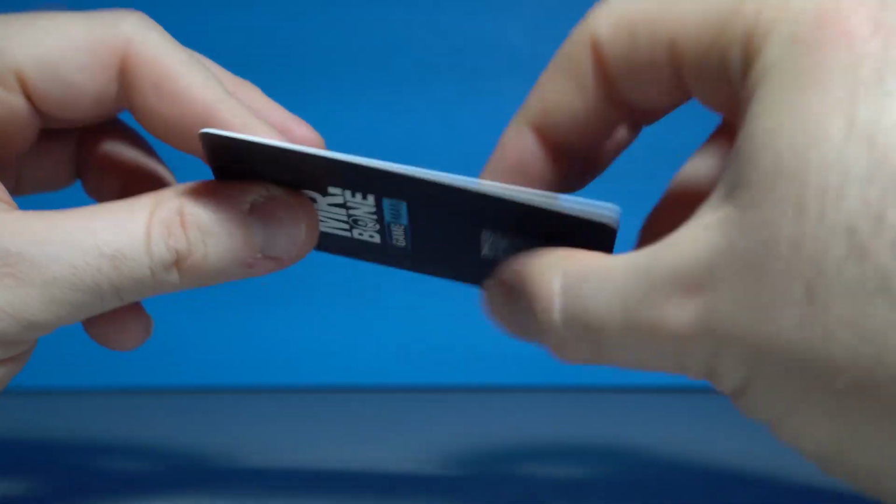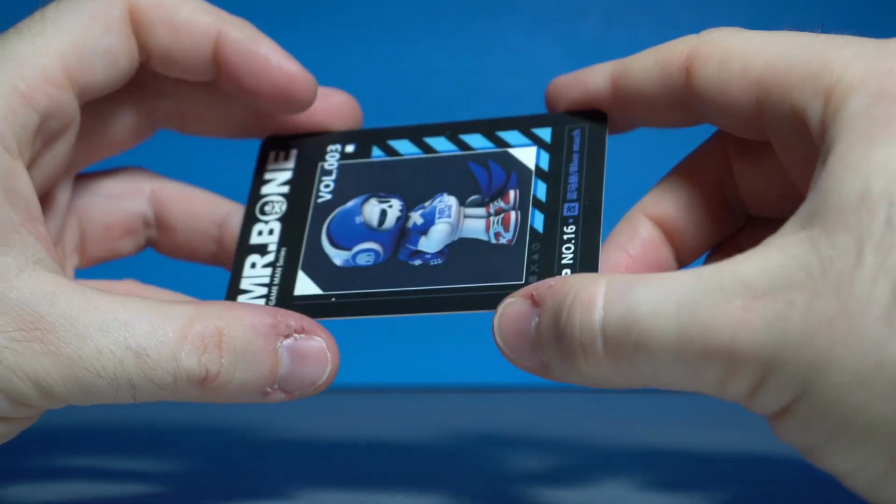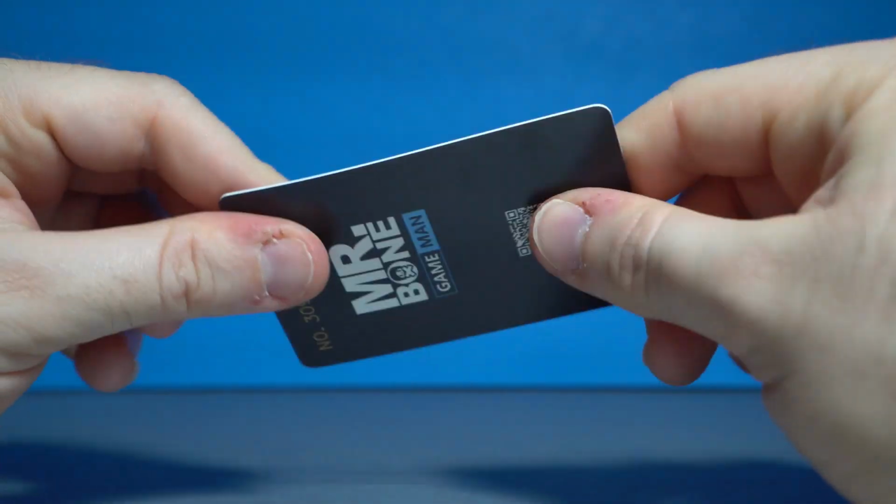I actually like this card a lot. It's got a nice card quality to it. It's not like someone gives you their business card, that thing will tear in a second. This thing's got some heft to it, almost like a credit card.